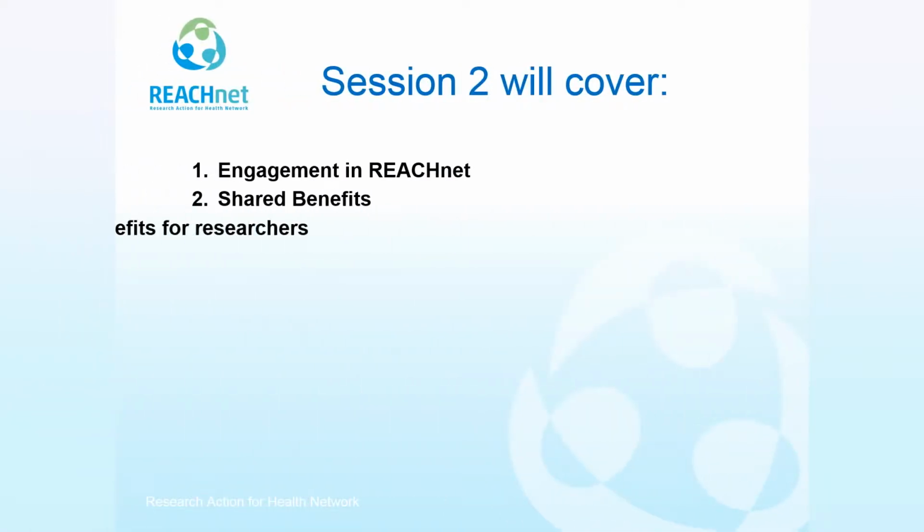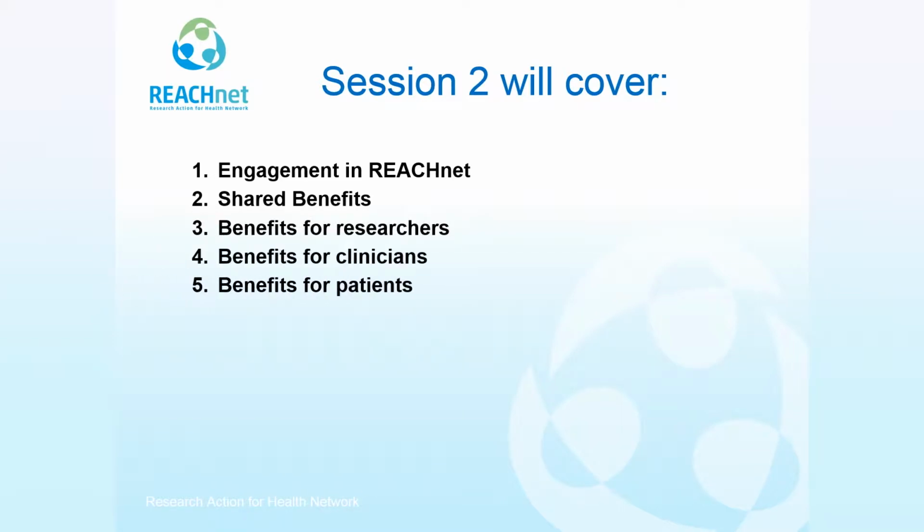In today's session, we will briefly review engagement in patient-centered research. We will cover some benefits that are shared with all stakeholders involved, as well as benefits from the perspective of researchers, clinicians, and patients.